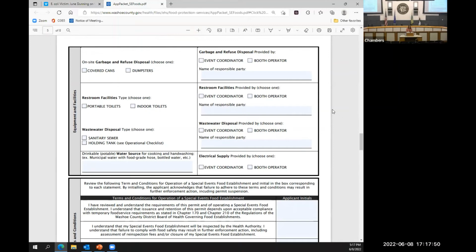A lot of times on larger events though, your event coordinator or event organizer will have that taken care of for you, and they should be communicating to you like, hey, someone's going to come around and get your trash. So it really just depends on the situation, but we want you to know that up front and be able to tell us when you fill out the application which one it is. Is it going to be your responsibility or is it the event organizer that's doing that for you?